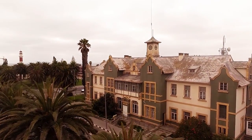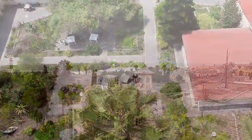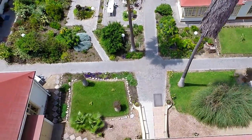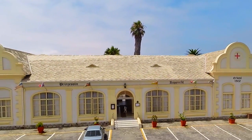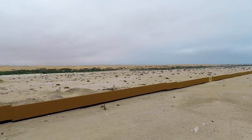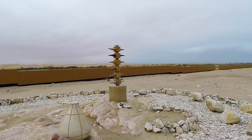This used to be the old municipality in Swakopmund. This is Princess Rupprecht Heim, a retirement home and hotel, which used to be a hospital. This is the site of the genocide of thousands of Herero and Nama people over 100 years ago in Swakopmund.